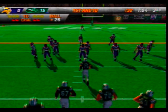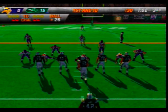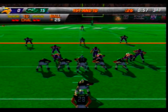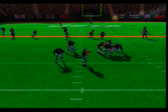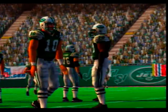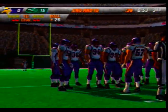First and 10, ball on the 25-yard line. Slater is the deep back. Here comes the blitz. Goes to the end zone. Almost intercepted. Oh, man, he had it in the end zone, but dropped it. One person breathing a sigh of relief is the quarterback.